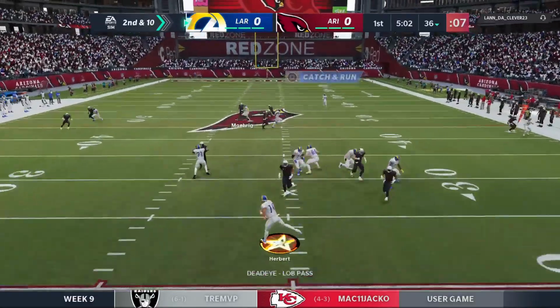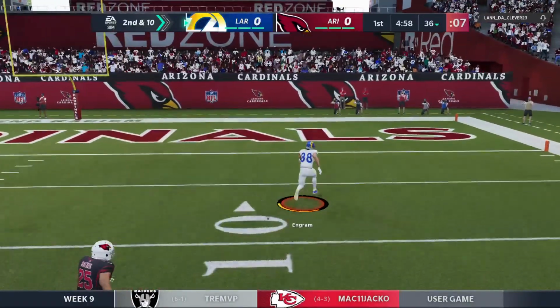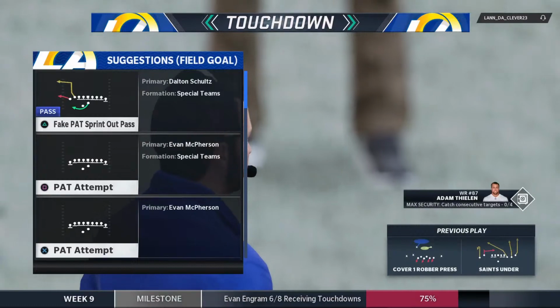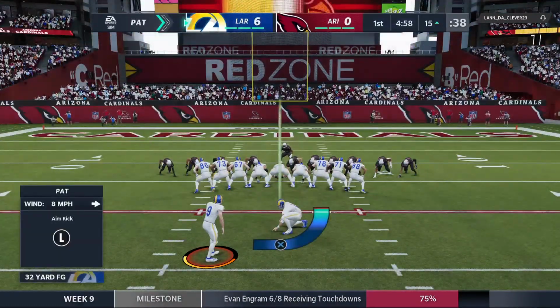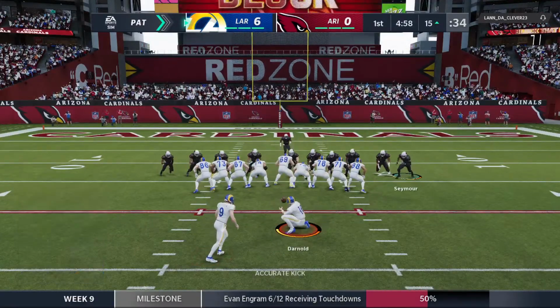Throwing again. Herbert. He's going to float this one deep right side. That's caught inside the 20. Touchdown, LA. Complete to Evan Ingram. His 6th touchdown of the season. And the Rams are going to take a first quarter lead.